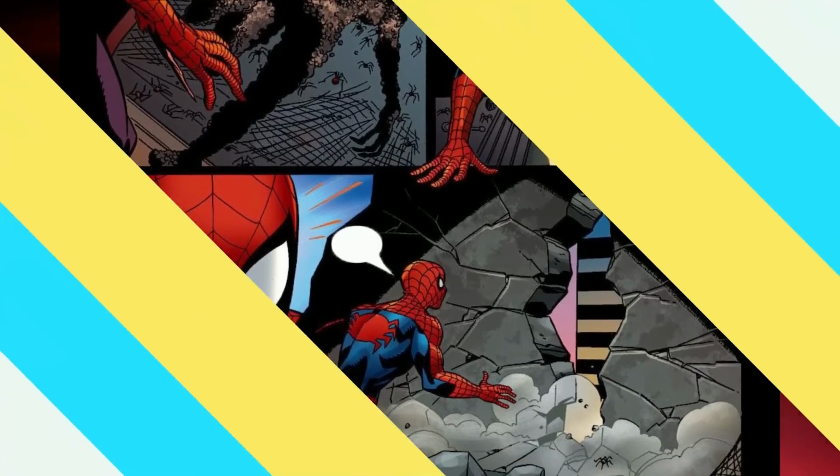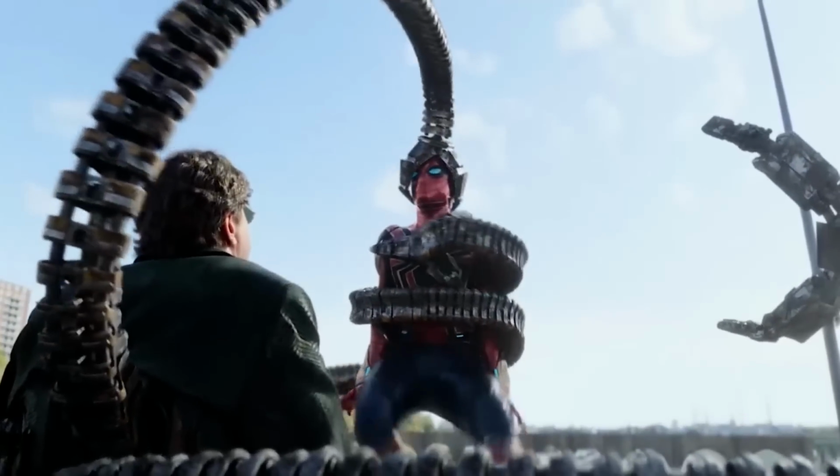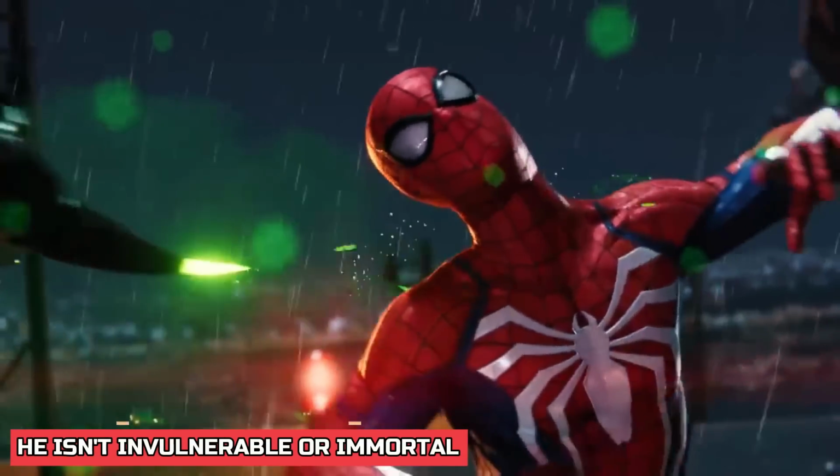the entire multiverse. Guys are good, you're safe, get out of here. You think your fancy new suit's gonna save you? He isn't invulnerable or immortal.